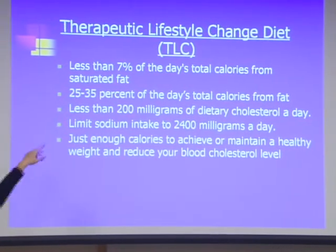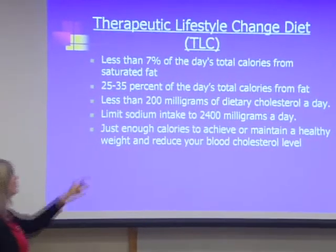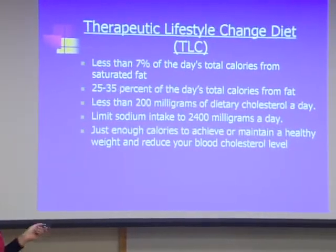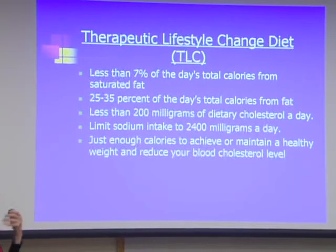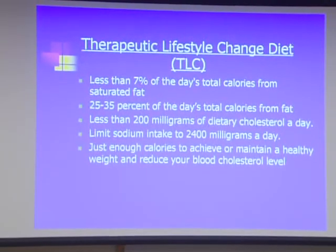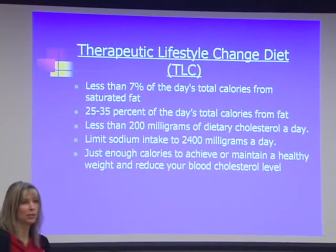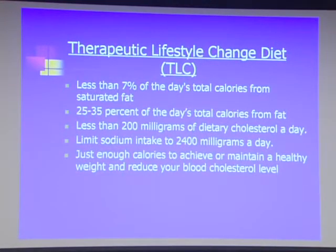Moderate in total fat, so it's not real low fat. Remember, the Ornish was 10% total fat, and that was very low. It's 25 to 35% total fat. Less than 200 milligrams of cholesterol a day, so dietary cholesterol. Limiting sodium to 2,400 milligrams a day, and to put that in reference, 1 teaspoon of salt has about 2,300 milligrams of sodium. One fast food dish can have a whole day's worth or more.